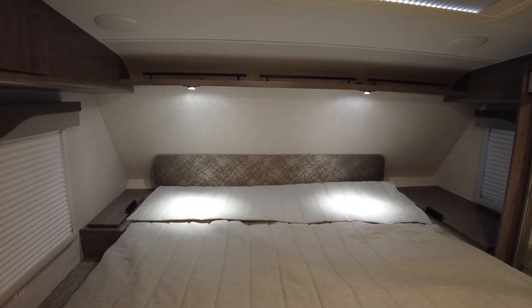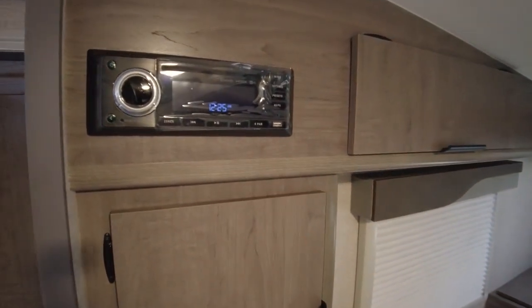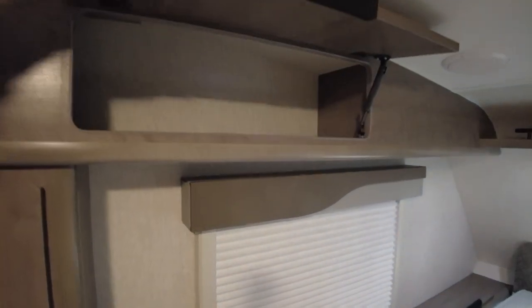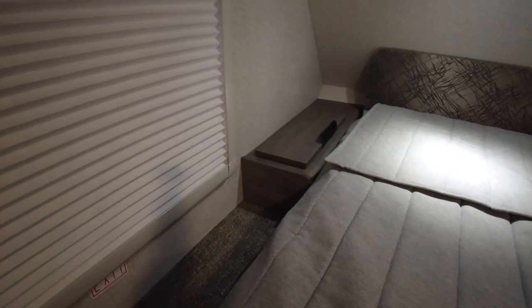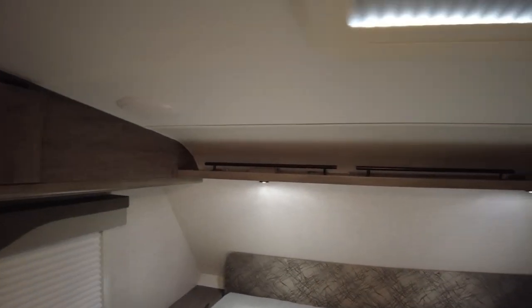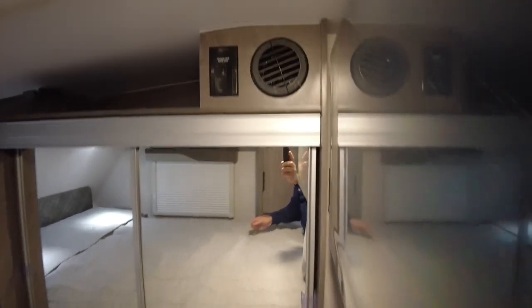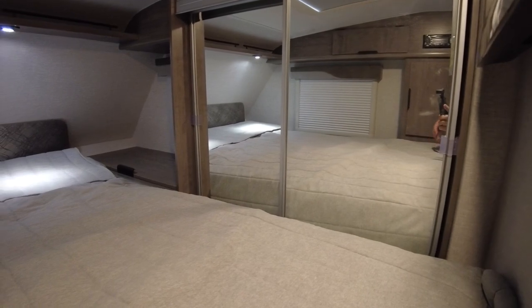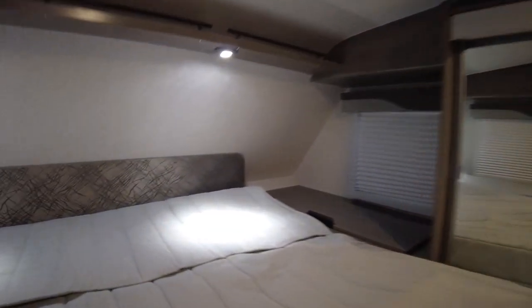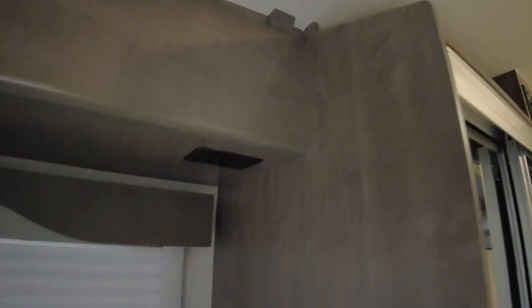And this is what the bedroom looks like with just the LED lights. It's nice and even and easy on the eyes. Off to the side here, you have your DVD radio, as well as storage overhead. As you can see here, there's additional storage right next to the bed that could be covered. There are speakers up top, attached to the radio, and additional storage on top of the closet. This right here is the wardrobe, where you can hang your shirts. Getting to the head of the bed, there is your outlet up top, as you can see here.